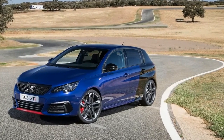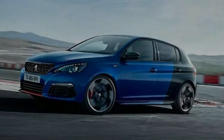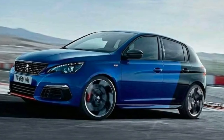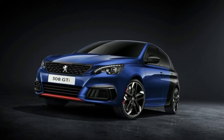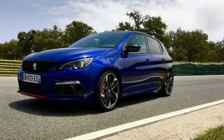Not simply another fast French hatch, the 308 GTI was engineered by Peugeot Sport, who have won championships in just about every motorsport. Decades of rallying, victory at Le Mans and a return to Dakar has made it a household name. Recently, the team has turned its attention to road cars, first with the 208 GTI and now the 308 GTI.